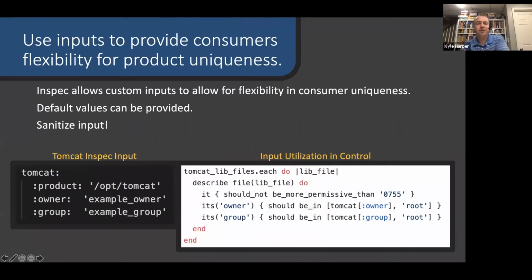Use inputs to provide your consumers flexibility. So this goes back to the solution variability that we have. Something that we found is that for any particular piece of technology, it would be reused in various products, and there might be some slight variation in its implementation. And that variation is fine. It doesn't necessarily invalidate the product from a security perspective. It's just different. So for example, we would find Tomcat installations in different products that might have a different user for the Tomcat service. And it doesn't really matter as long as everything lines up from a permission perspective and things like that.